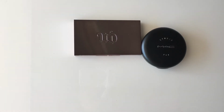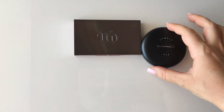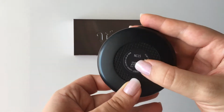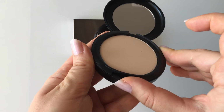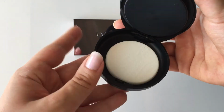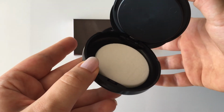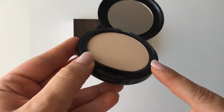So moving on to the powder foundations, my favorites are MAC Studio Fix and Urban Decay's Compact Foundation. So this is my second powder foundation of MAC Studio Fix, and this is in the shade, again, NC15. So it's got a mirror and that's the shade. I haven't actually started using this one yet, but it comes with a sponge applicator. So when I use this one, I usually don't use the sponge applicator because it gives quite a heavy coverage and it looks slightly too cakey for me. So I usually just apply this with a brush.